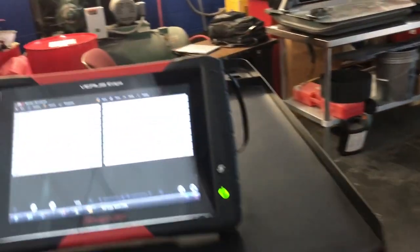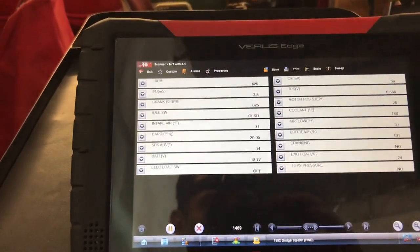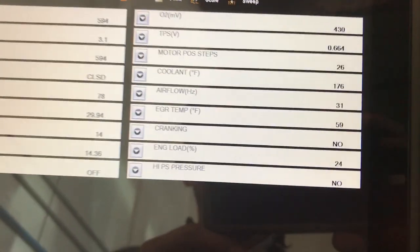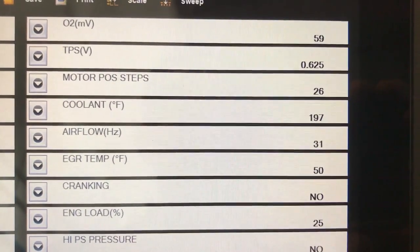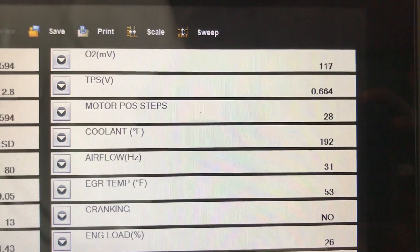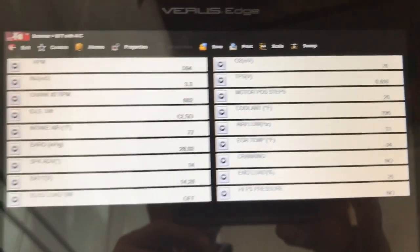One thing I noticed, I have the scanner connected, this is an OBD1 vehicle. I want you guys to look at the coolant temperature. It goes from 192 to 160, I mean, it's all over the place, 206. With those kinds of readings, the car will be crazy adjusting the mixture.